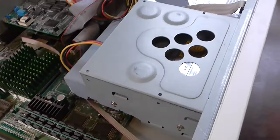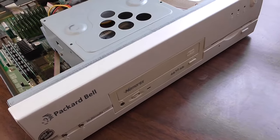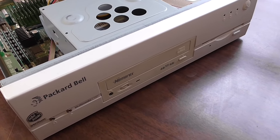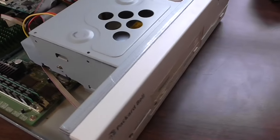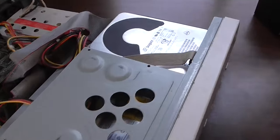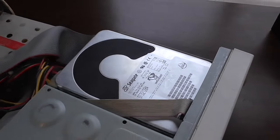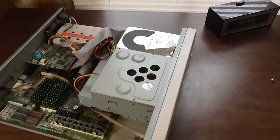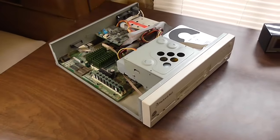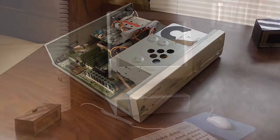Now we have our CD-ROM bay right here, which is 5.25 half height, obviously. And this is not the original CD-ROM drive. This is a Memorex 48 speed, as I said before. And this is also not the right hard drive. This is a 2GB Seagate. It should have come with a MaxTor that is 2.1GB. And I believe that is also a slower hard drive, which is sort of problematic, as you'll see when I fire it up, which I will do right now.